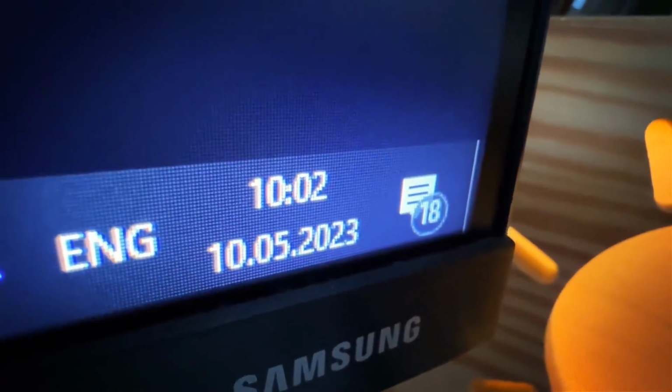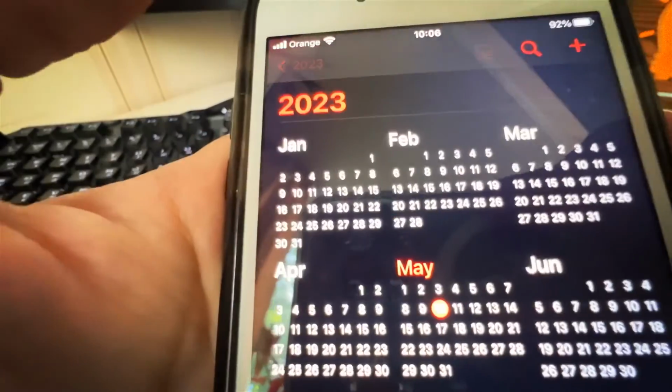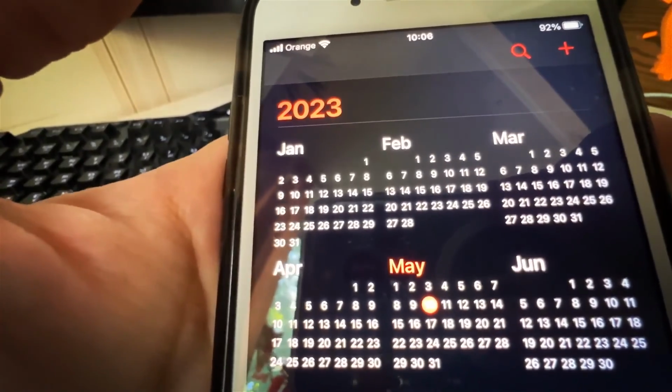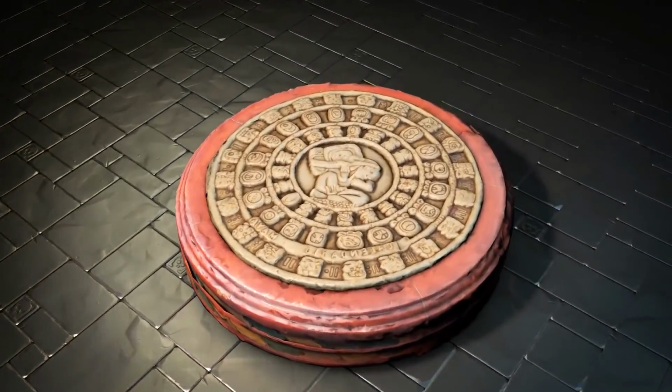Can you tell me what date it is today? Piece of cake. You just look at your smartphone and voila, you immediately know the day, month, and year. But was it always this easy to tell the date? Did the ancient people even have the concept of a year that lasts 365 days?